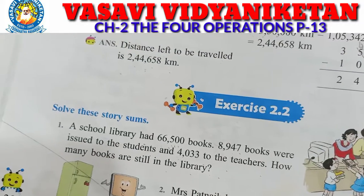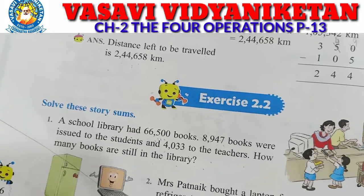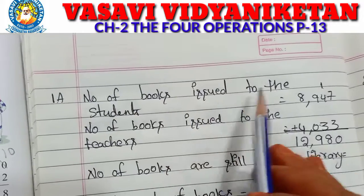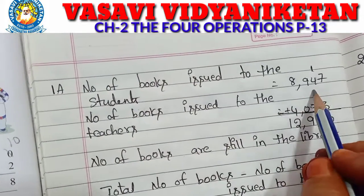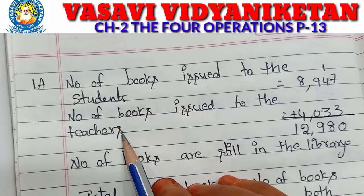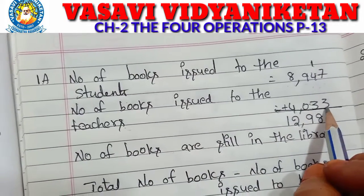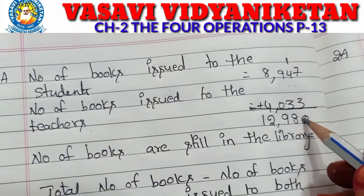Seema, I will show you in my classwork how to do that problem. Okay, see. Number of books issued to the students, how many books were issued to the students? 8,947. Number of books issued to the teachers: how many books did they give? 4,033. So totally you have to do addition, Nana. 7 plus 3, how much?